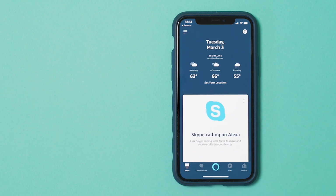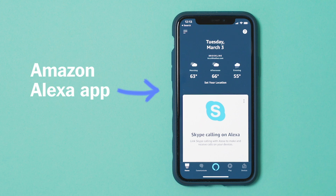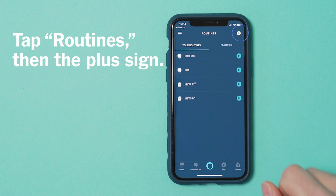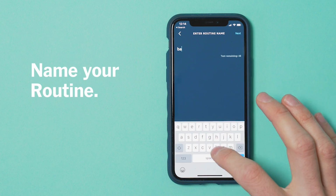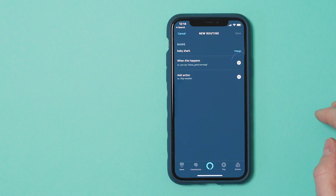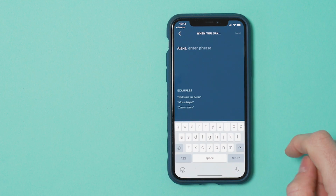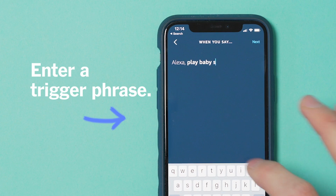Luckily, there's a really easy and incredibly useful solution that's built right into the Alexa app. Tap the menu button in the upper left corner, then tap Routines, then the plus sign. Give your routine a name, it can be anything. Now tap When This Happens, and then the Voice button. This is where you write the phrase that triggers Alexa's response.